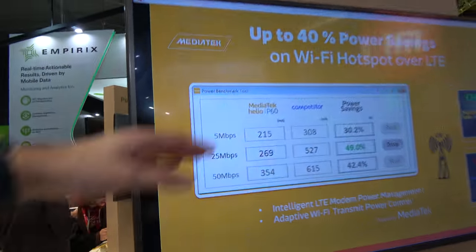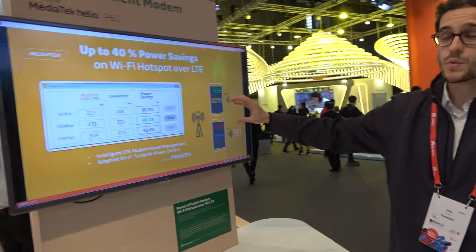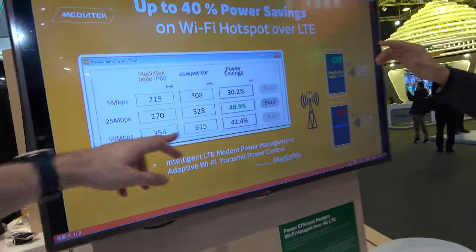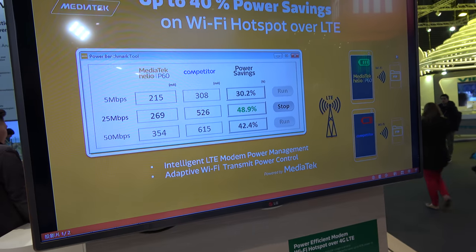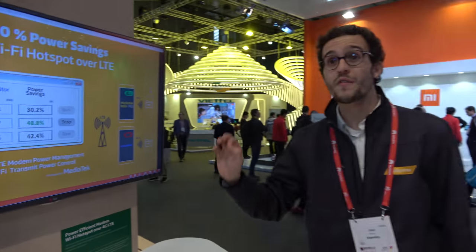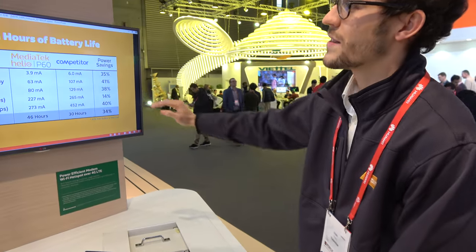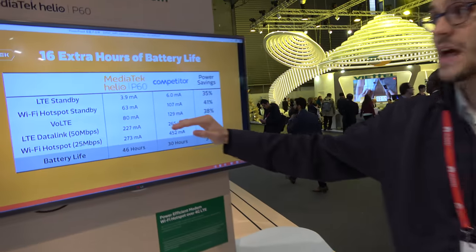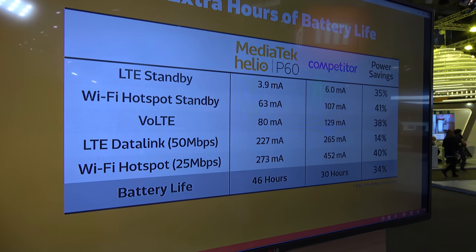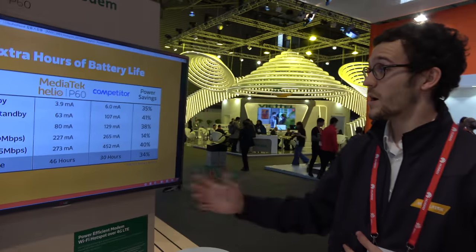So it's at different bit rates of downloading. We see that our technology consumes less power than our competitor, which means saving up to 40% of the power. This is a real-time demonstration. 50% power saving at 25 megabits for Wi-Fi hotspot. But we went a little bit further than that, and we also tried all these features: LTE standby, Wi-Fi hotspot, voice LTE, and voice LTE data link, and in all of them, our chips were saving power compared to our competitor chips.